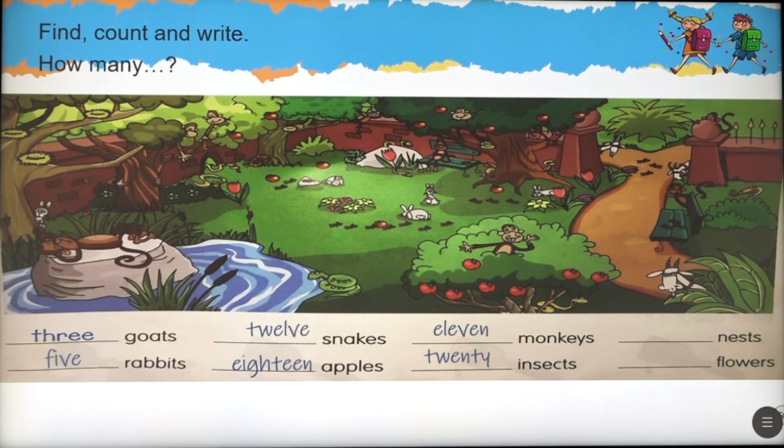How about nests? How many nests? A keni dëgjuar më parë fjalën nest? Nest i thonë foles, foleja. Nest, nests, folet. How many nests are in this picture? Seven. There are seven nests. And there are 15 flowers. A little help.